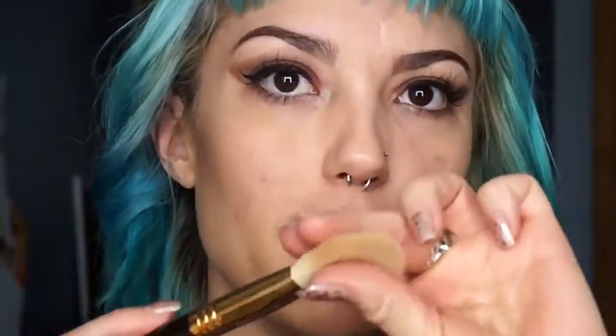And then again, super easy, just run it along your hairline, all right here. You know, it's not super thick, so it's not going to get too big. And then what I like to do, like for the nose, is take this more narrow tip, dip the tip in there, and then just carve out my nose.